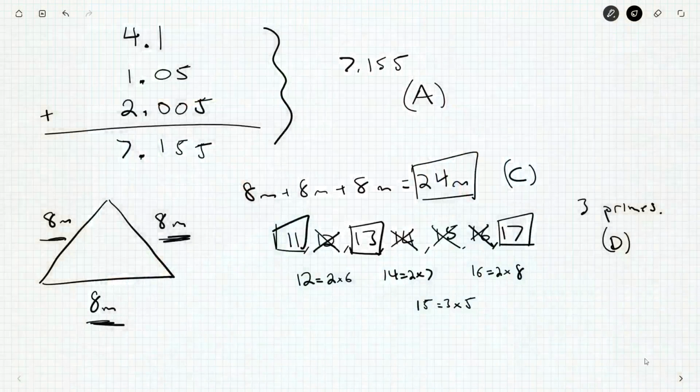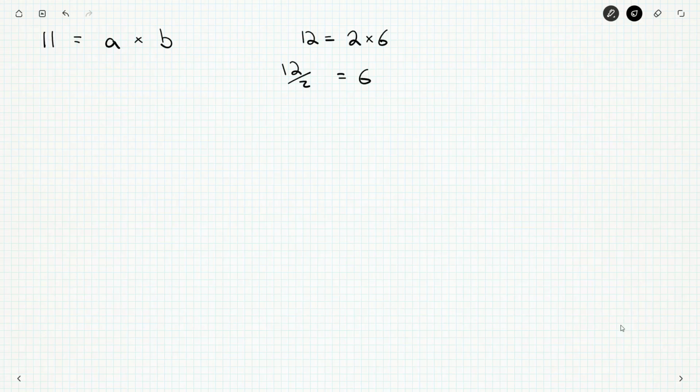Absolutely. Okay, so here's one quick way. Well, quick depending on how big the numbers are. So I'll show you one way to ask if something's prime. So if I've got a number like 11, and I want to know, is 11 prime? Well, if 11 were not prime, suppose I could write it as one number A times another number B. Well, if that were the case, just like 12 is 2 times 6, if I rearrange this, divide both sides by 2, I'll get 12 divided by 2 is 6. Okay. So a quick way to tell whether or not 11 is prime is ask, if I divide 11 by some number other than 11 and 1, do I get an integer back out?